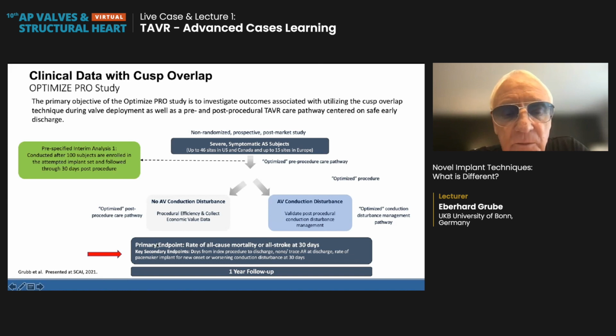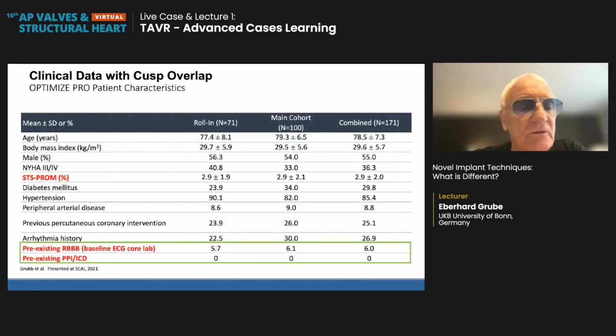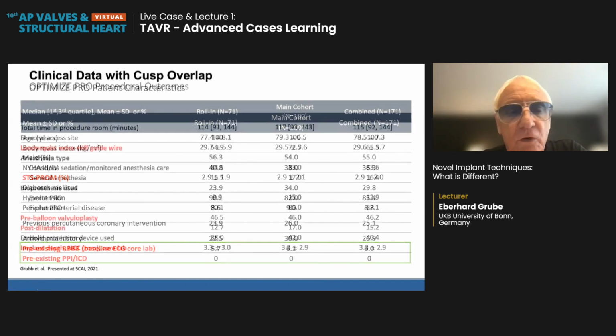You can see here, apart from the primary endpoint, the secondary endpoints are days from index procedure to discharge, non-trace AR, and discharge rate of pacemaker implant for new onset or worsening conduction disturbances at 30 days. So it's addressing exactly the issue that SJ raised. Here are some patient characteristics. You can see here STS in this study. Roll-in 71 patients, main cohort for intermediate analysis 100 patients, STS 2.9, low risk, and then pre-existing right bundle branch block 5.7, combined 6.0, and pre-existing PPI and ICD 0 for both.